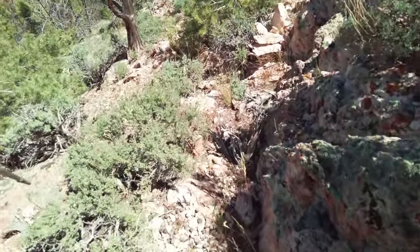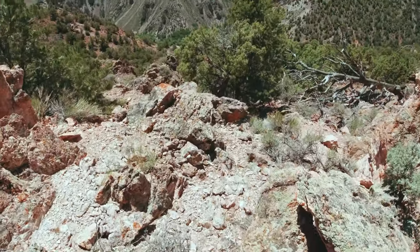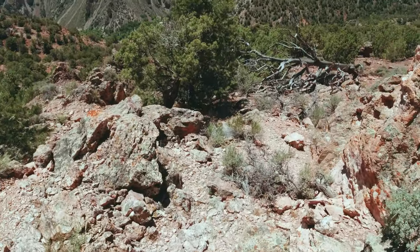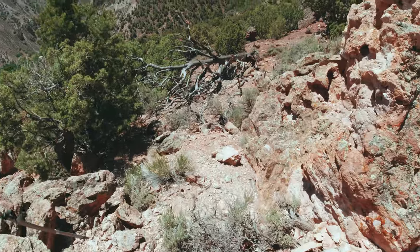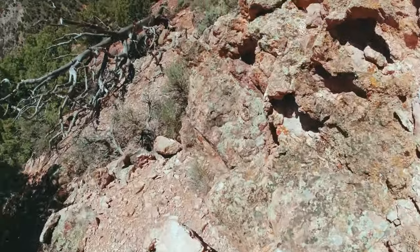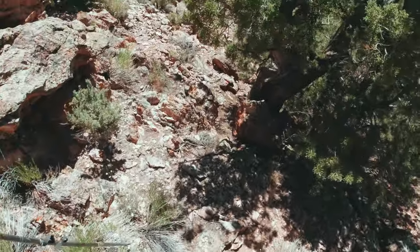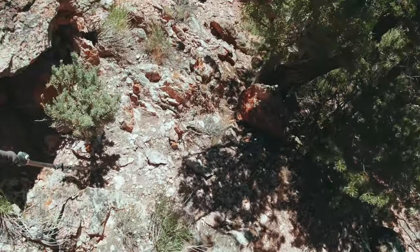A lot of pellet poop down here. This is definitely one of the ones that went around. And this looks not bad at all. I probably should have come this way. There's another one over there. So I'm not out of the woods yet.